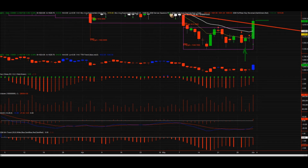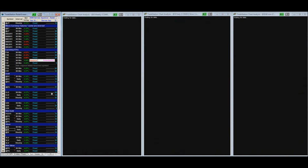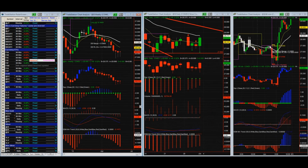I think gold is really leading the move here in terms of the price action and understanding where the price might be going. But let's take a look at silver and see if it's telling us the same story. So the silver futures here, now we don't have any fresh signals on these markets. We're just going based on chart analysis and price action.